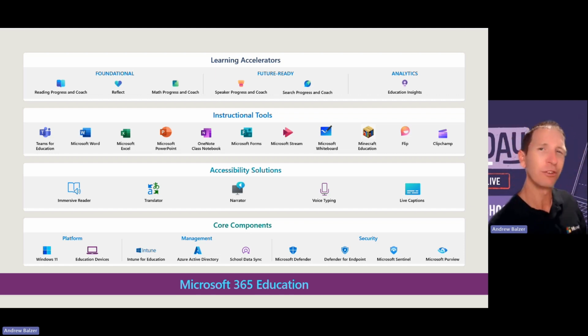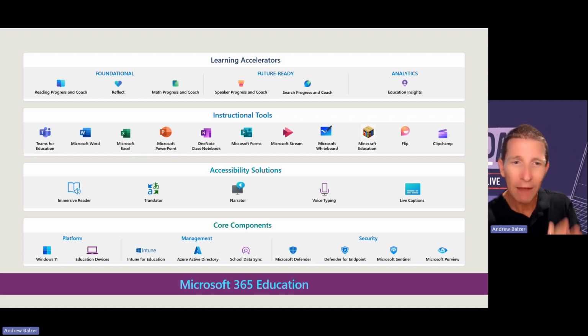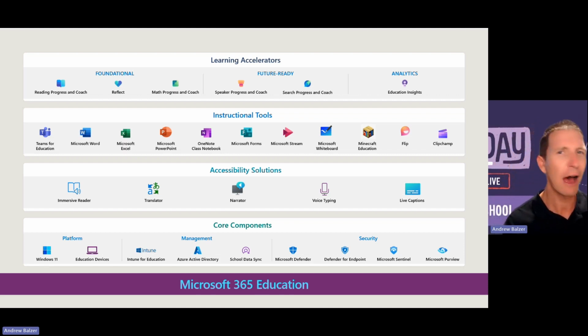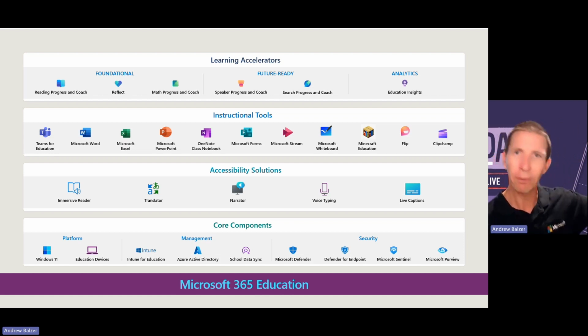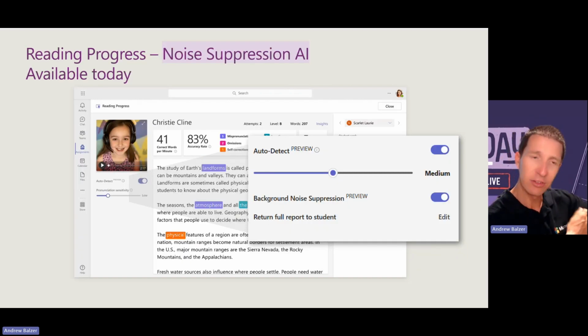Don't forget, if your school is thinking about using Microsoft, we have our instructional tools. You know, the tools you love, PowerPoint and OneNote and Whiteboard and Minecraft. But on top of that, we have this layer of learning accelerators to help the students be coached, right? Whether it's reading progress or whether it's using speaker or mathematics.